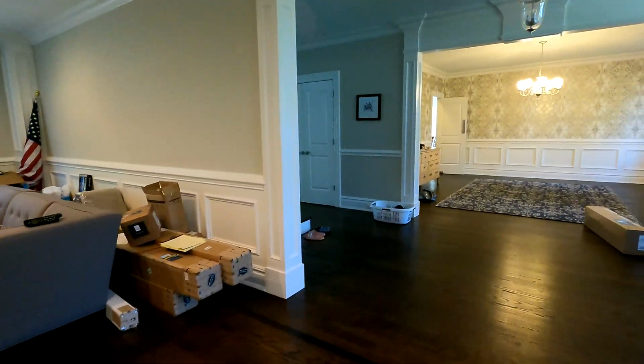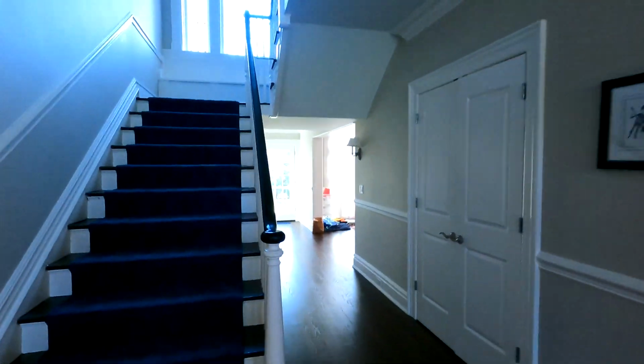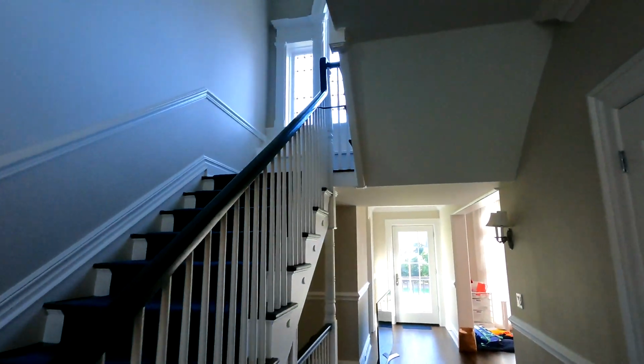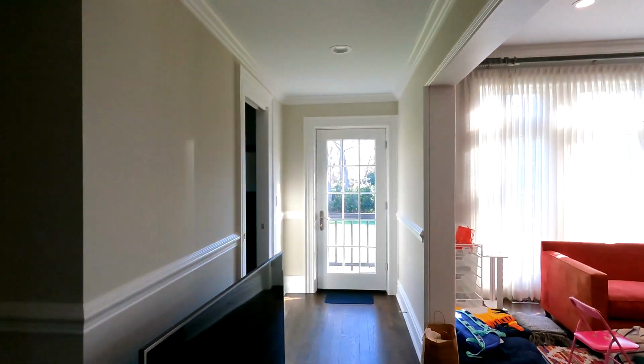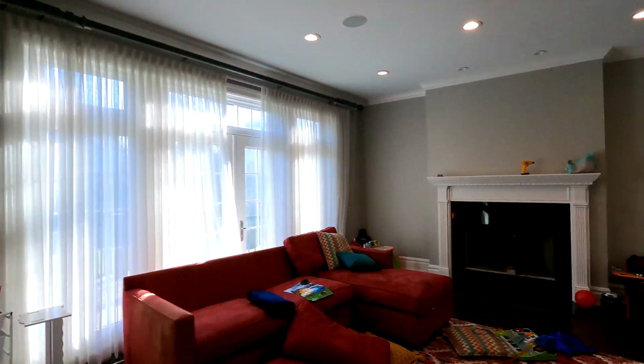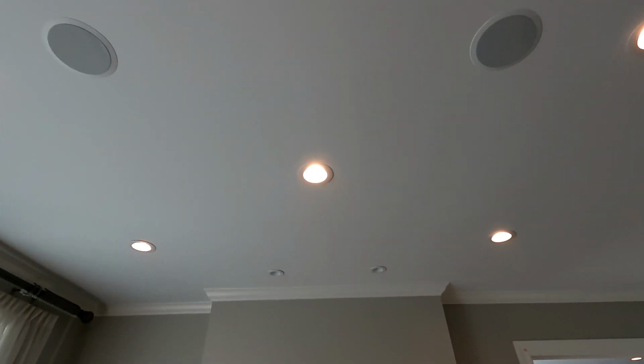We'll take a ride into maybe the kitchen or den. This is the den. That's your in-ceiling right there.